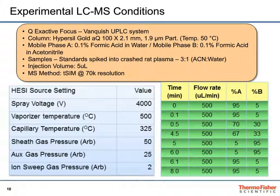Now, from the LCMS method perspective, while we did optimize the LC method to provide us with separation for all of our components in our mixture, on the mass spec side, for our source settings, we simply applied default values based on our LC flow rate. So to set this method up, all we needed to enter were our default values for the source settings, the mass of our target analytes, and their respective retention times. So setup for this method was very generic, very straightforward, very easy to do.